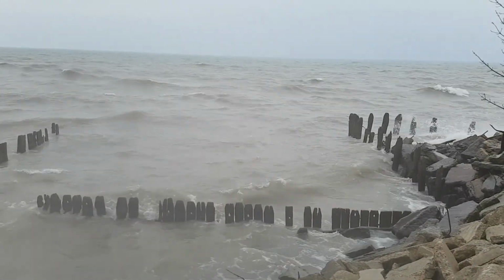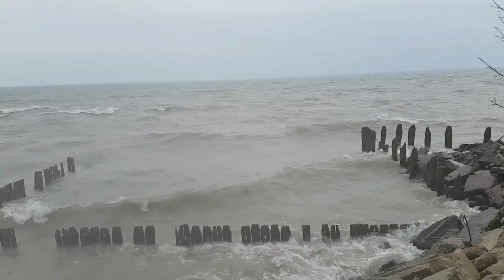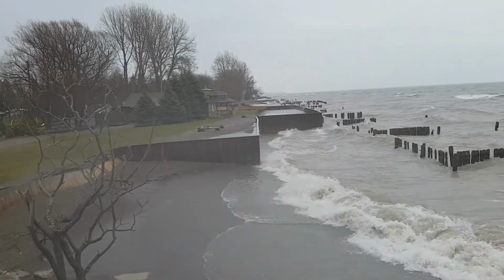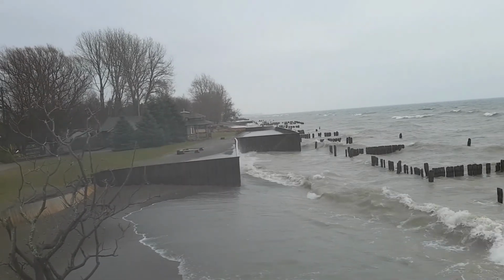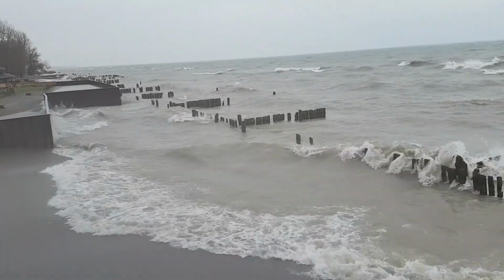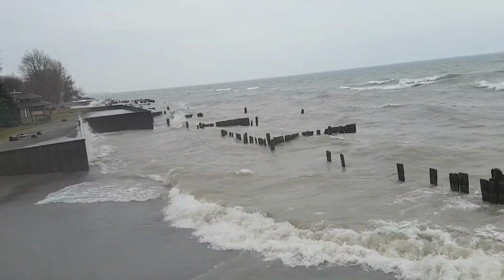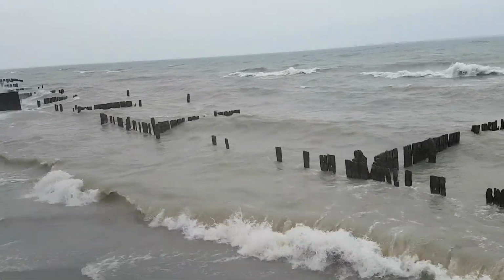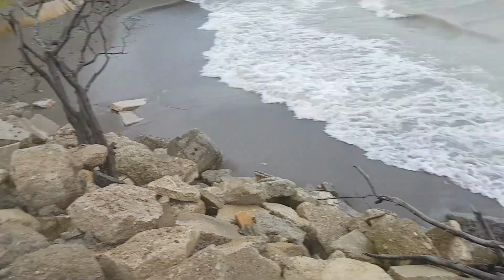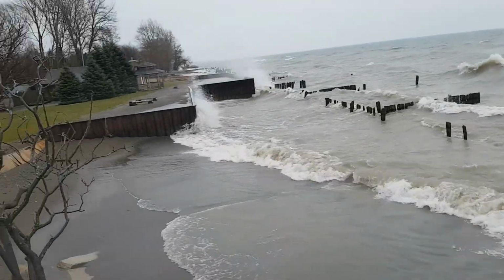So what you're seeing here are some older, probably 30 to 40-year-old breakwaters that were installed in this part of the Lake Erie shoreline. And you can see down further there are some more modern breakwaters that have been installed by individual homeowners. Those are the ones made of metal. But these wooden structures were installed, I believe, by the county in the 1970s and 1980s, and you can tell they're not doing much right now. There's also been an effort to put in concrete block, riprap, all along the shoreline, and that's holding some parts of the shoreline from being eroded further.